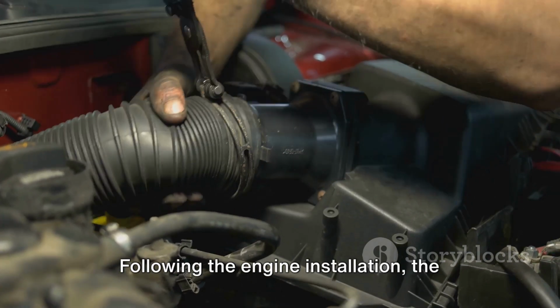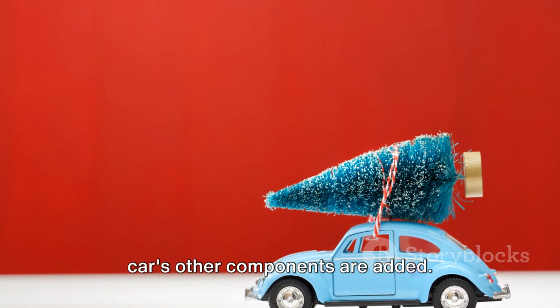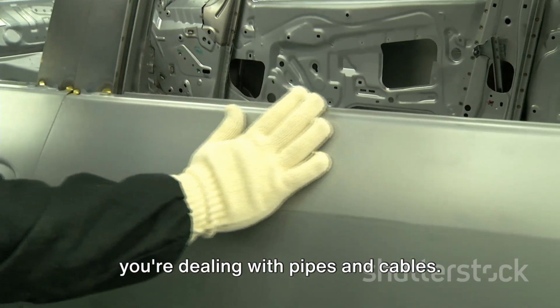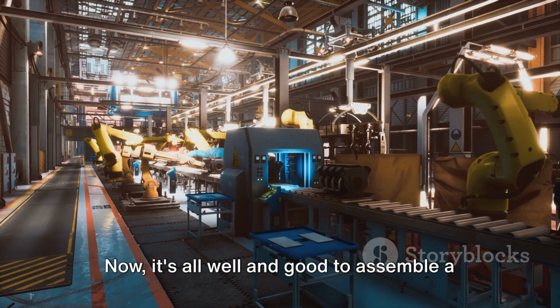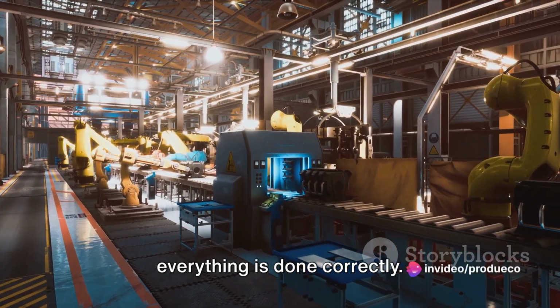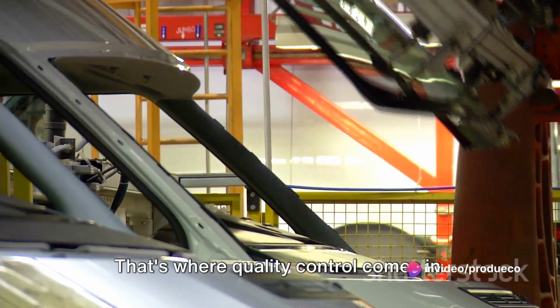Following the engine installation, the car's other components are added. This includes the exhaust, radiator, battery, and all the necessary wiring. It's a bit like decorating a Christmas tree, only instead of baubles and tinsel, you're dealing with pipes and cables. Now, it's all well and good to assemble a car. But what's crucial is ensuring that everything is done correctly. That's where quality control comes in.